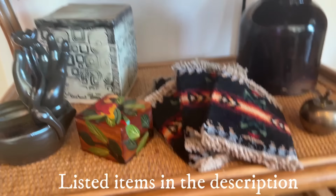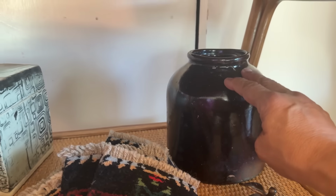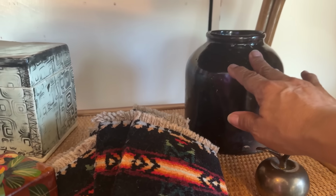I got these Pendleton coasters. These are listed online, and everything was 50% off. So originally they were $5 a piece, and I paid $2.50 a piece. I also got this little stoneware crock, and I really love that.